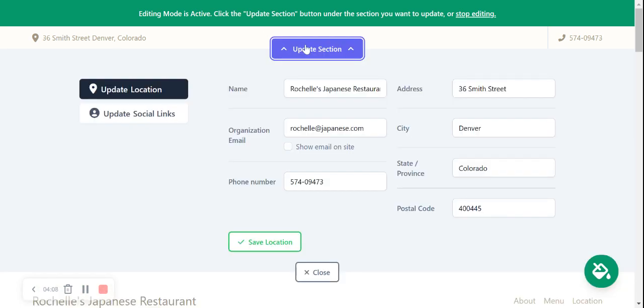So I'm going to click on the update section at the top. All my information is already in there as I've already put it in, but I'm going to click on show email and site. So here we go. My email address is now displayed in the top right hand corner of my multi-sites page. My customers can easily click on it and email me directly. And my phone number over here is click to call, so they can click on it and give me a call directly.